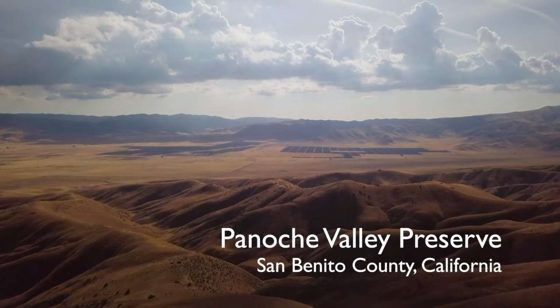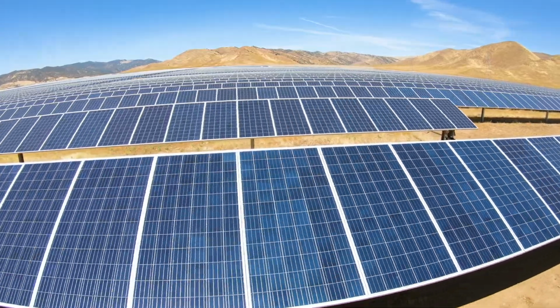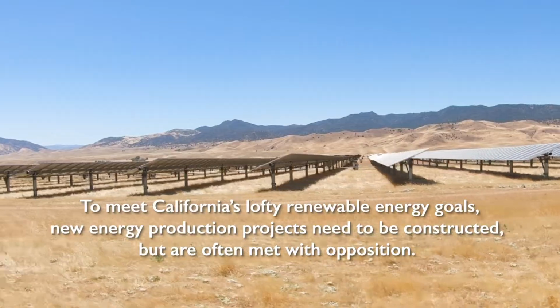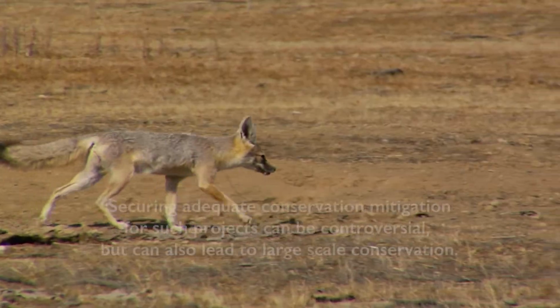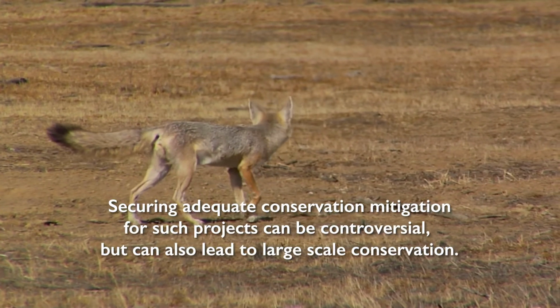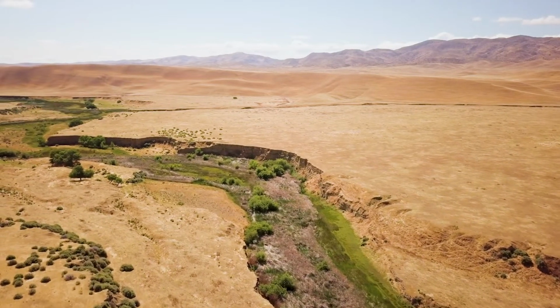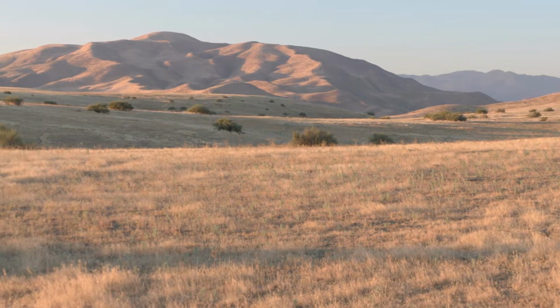The Pinoche Valley Preserve was established as part of a mitigation project for a solar project that went in here in the valley. In order for them to permit this project, they had to set aside land as mitigation. So once they had identified the land, we came in and we helped figure out what the cost would be to manage this land in perpetuity.